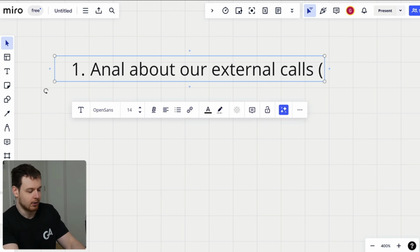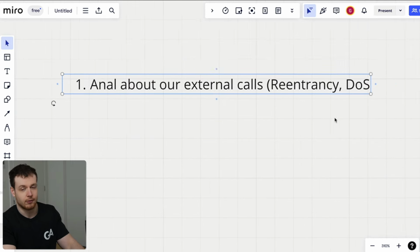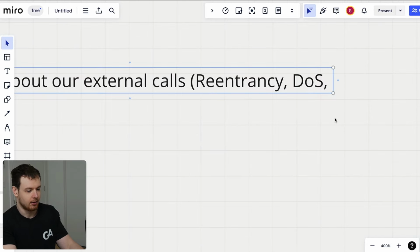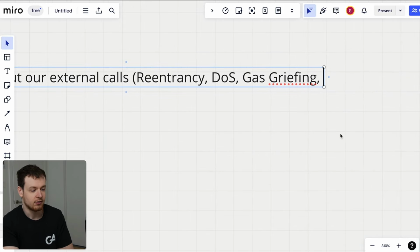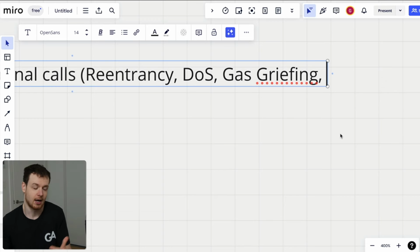I want you to think about, obviously, reentrancy risks. Think about denial of service. Let's say if it just reverts, is that bad? Go ahead and think about gas griefing. So if it expends a ton of gas, is there anything that's going to be bad? Is it going to be able to cause the person who's calling that function to have to expend a ton of gas? Could it potentially cause it to overflow the block gas limit, and by way of that actually become a DOS attack because you can't execute it?